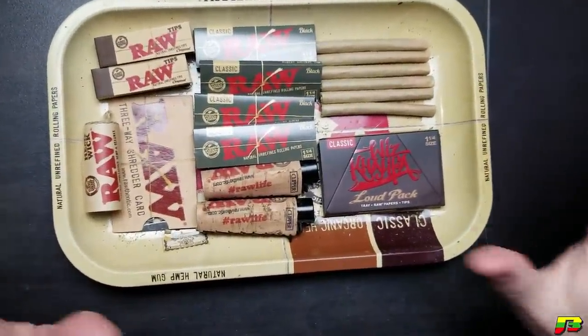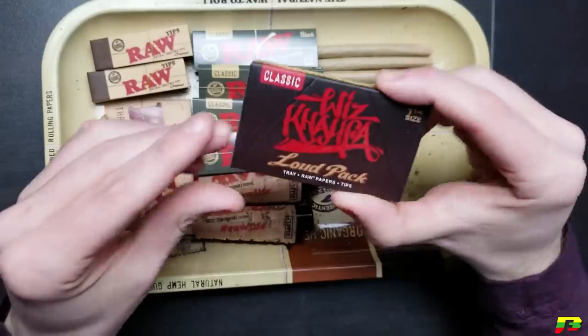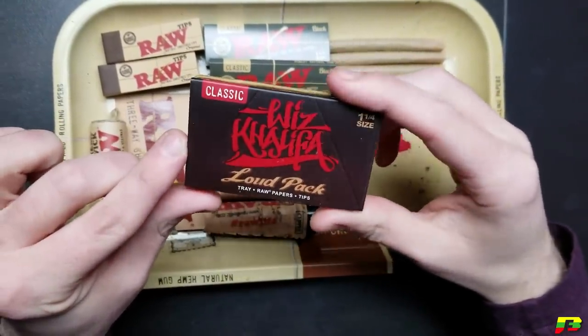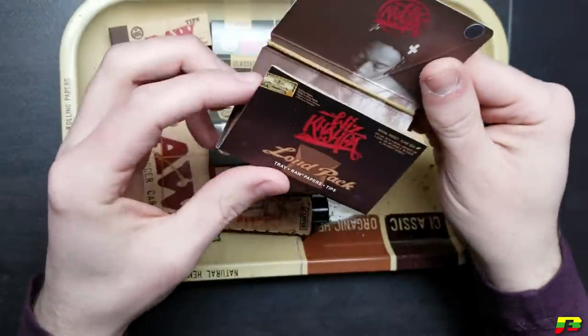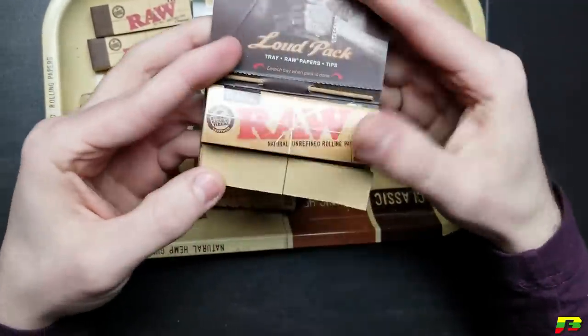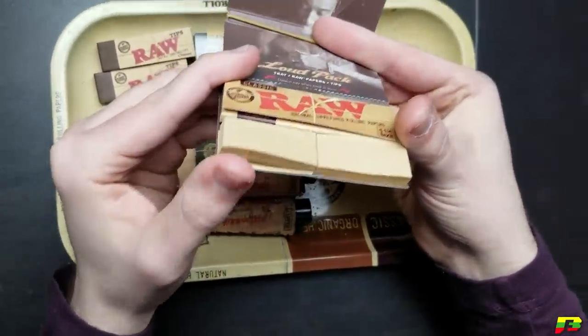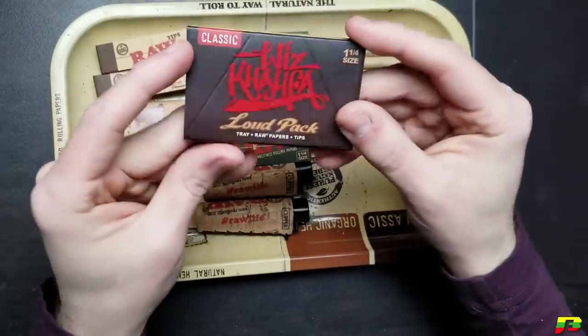Minus the joints, those are just us. But the first thing is Wiz Khalifa Loud Pack. This is 1 1/4 size papers. And if you open it up, there's our boy Wiz there. And then we have 1 1/4 papers and a couple things of tips. So this was actually pretty cool. Might do a review on this, not sure, but really cool.